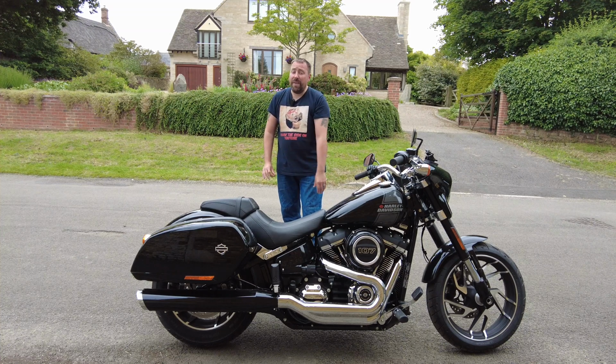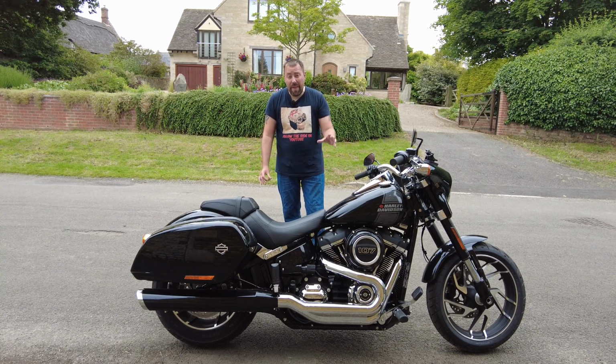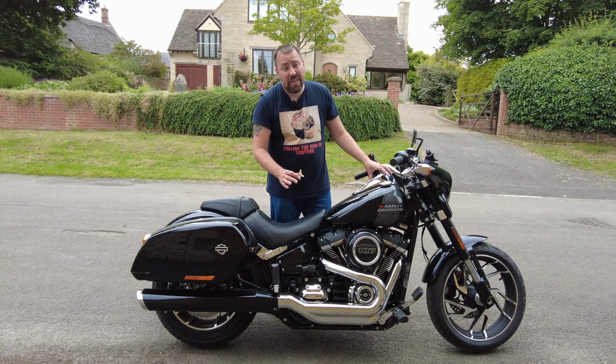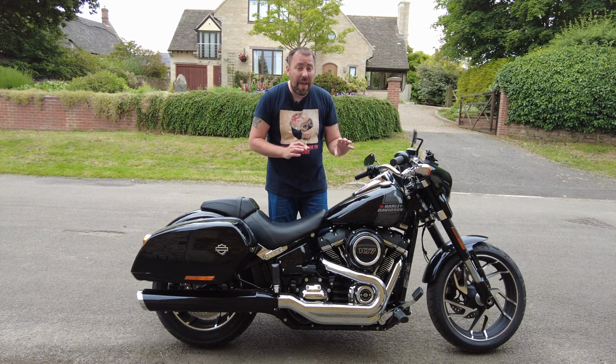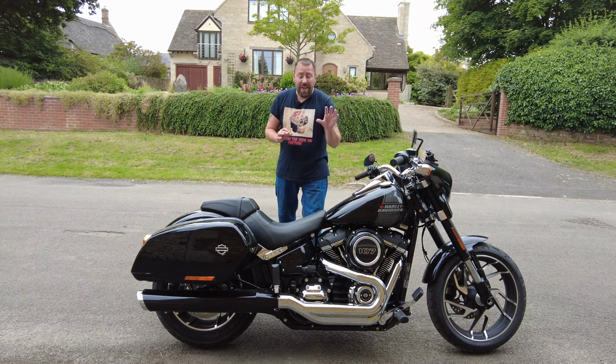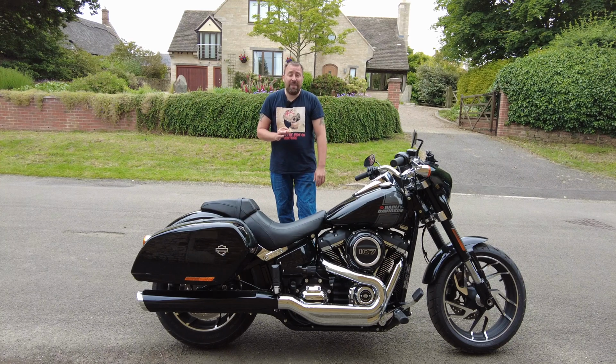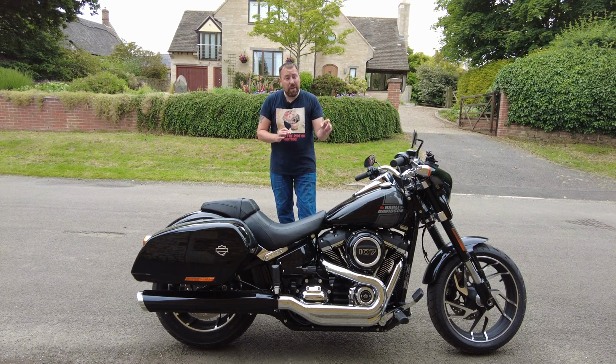You've got your luggage space in this to put all your stuff in to go for a trip. It's got so much torque, it will keep you grinning all day. And the positioning is unbelievably comfortable. That engine, that 107 engine, is incredible. So ladies and gentlemen, all I can say is I've got a problem now, because I want one.